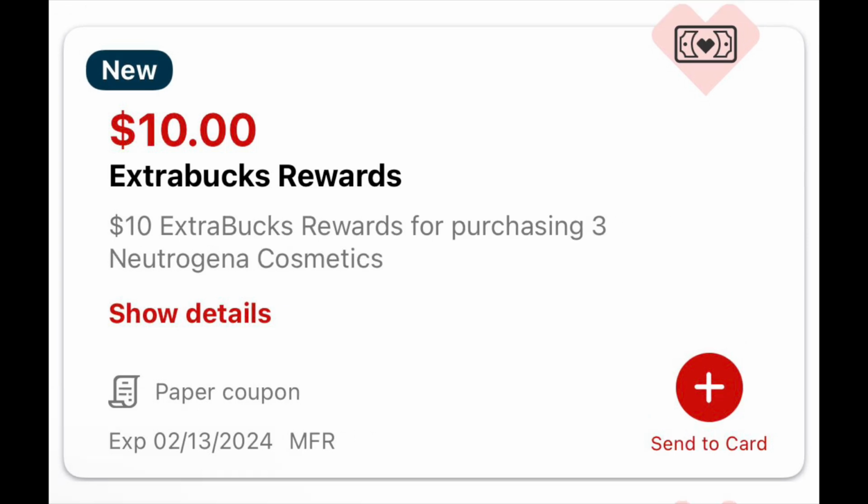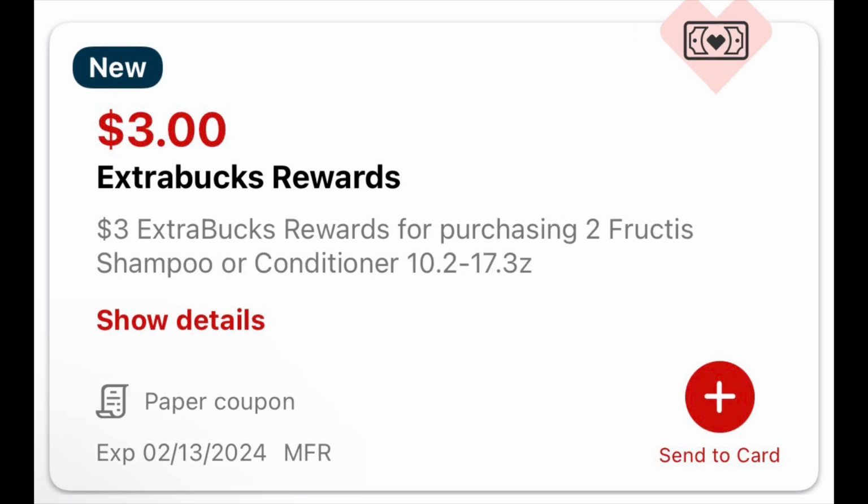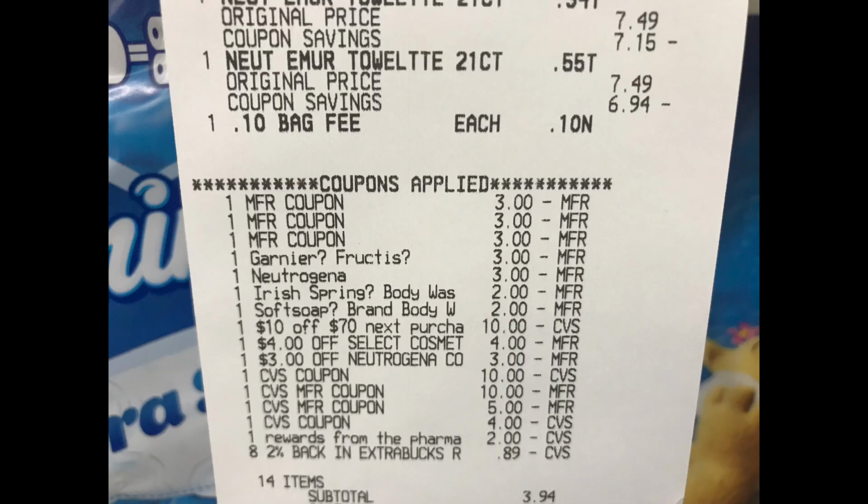and also a $10 back for buying 3 of the Neutrogena cosmetics, and a $4 back for buying 2 of the Paparazzi, and a $3 back for buying 2 of the Garnier products, and the last $4 back for buying the Irish Spring and the Softsoap. And I'll submit my receipt to Activate Reward for a $5 back for spending 20 on Neutrogena. That will end up making this haul free.